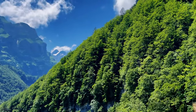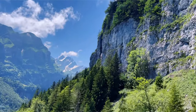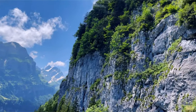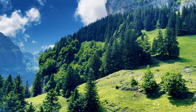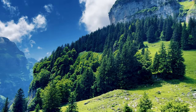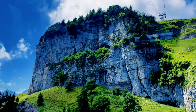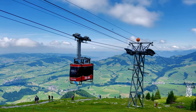Today we will have a truly epic hike to Ebenalp. It's one of the most beautiful hikes here in Switzerland, and we will visit some of the most photographed sites in this region, the so-called Alpstein region. I will share some useful information, some beautiful spots to see, some facts about the hike itself, so enjoy!